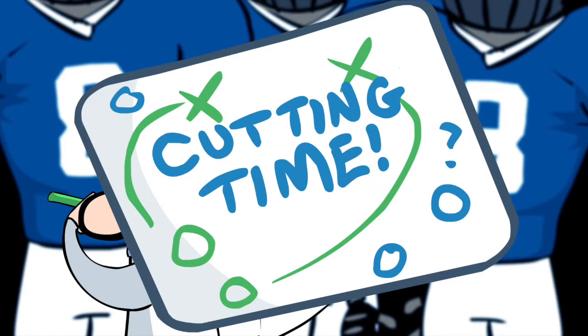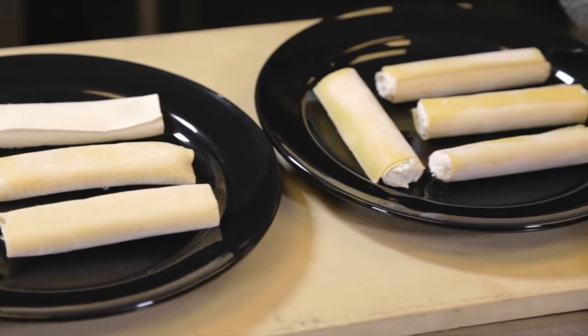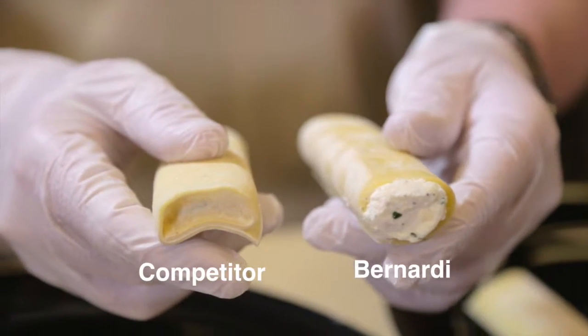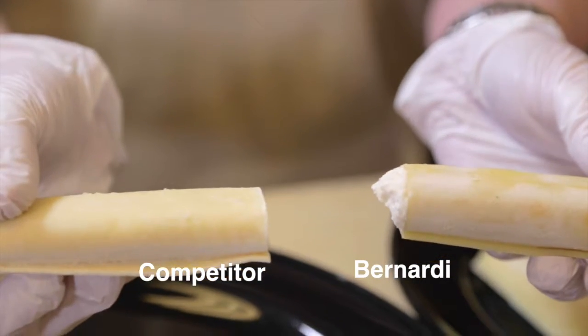Cutting time! Game on! Before a competitive pasta cutting, compare our features and benefits against the competitive products. Compare products before you're cutting so you know what to expect and will be prepared to address our benefits.